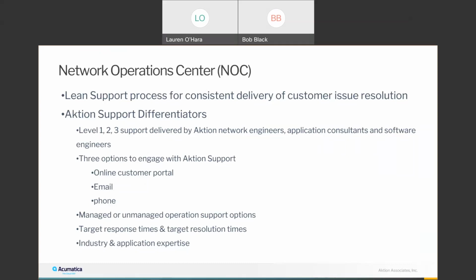If we need to escalate that to the person who maybe did your implementation, or over to a software engineer, those are certainly things that can happen during that process also. We have online operations, we have email, we have phone, and it's business hours Monday through Friday that we're here to take your call.